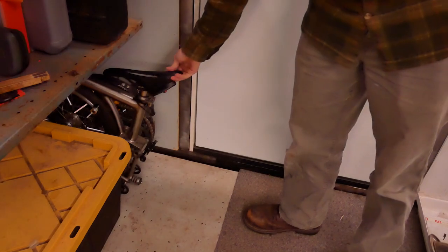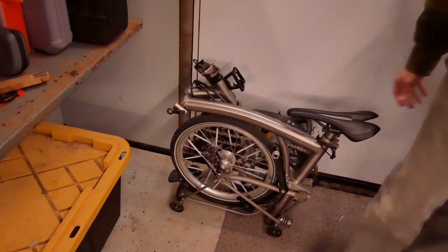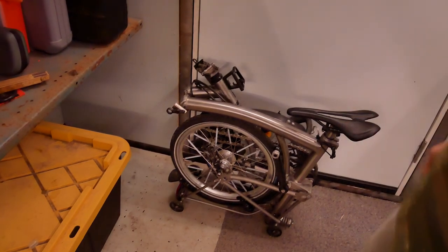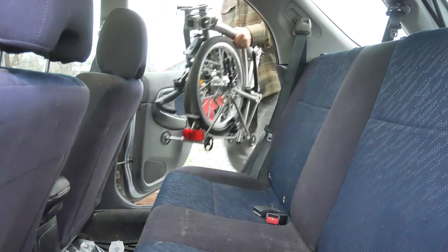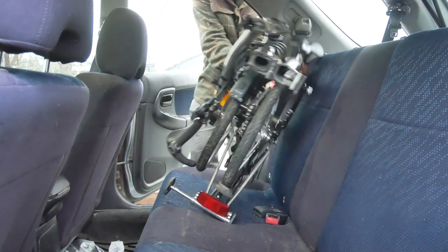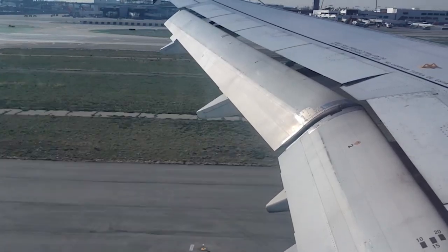I bought this silly little fold-up bicycle when I was traveling a lot for work, but surprisingly, it's become my main bike. It's robust, efficient, and versatile, but best of all, it travels well. Toss it in the back seat or the trunk of a car, take it on the train. The one thing that gives me pause is air travel.